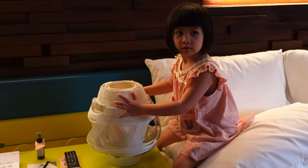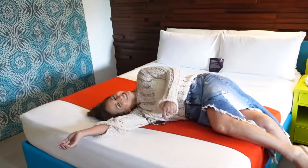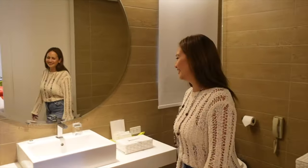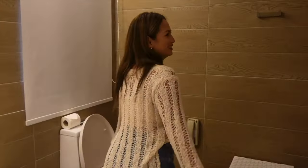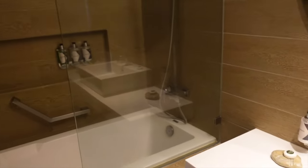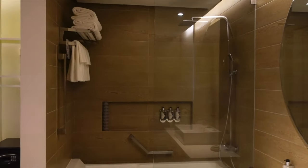Oh, she's so ready to play. Now there's our room. It's so comfortable, spacious, and relaxing. The layout of our room is just right for our family. Cool. So spacious. We felt right at home kaagad. Nakaka-excite din ang bathtub. I was looking forward to a warm bubble bath.